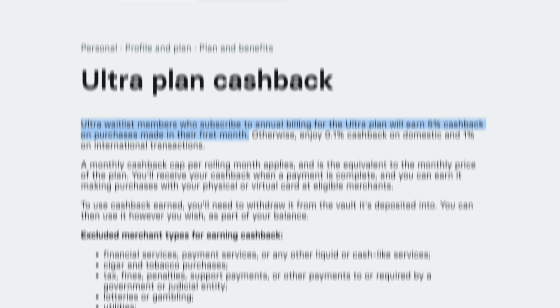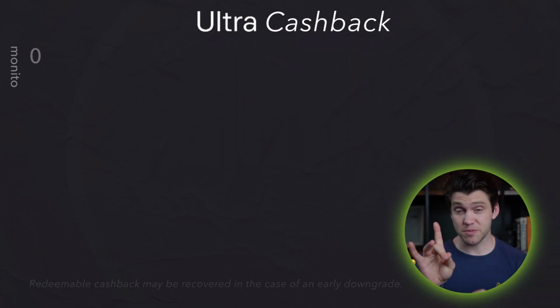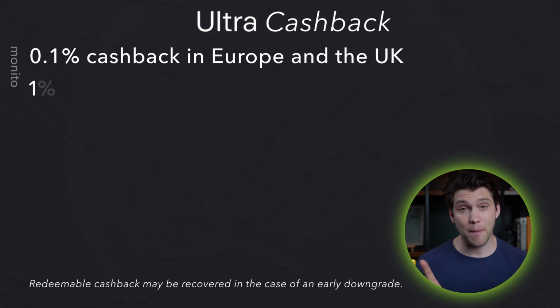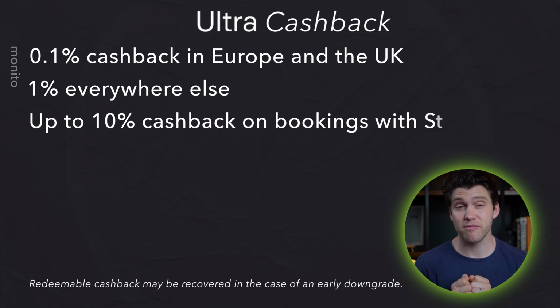But that's since ended, and because I'm a cheapskate and I signed up for the monthly plan, I just get access to Ultra's regular cashback, which is 0.1% in Europe and 1% outside of Europe, and up to 10% on any accommodation I book via Stays.